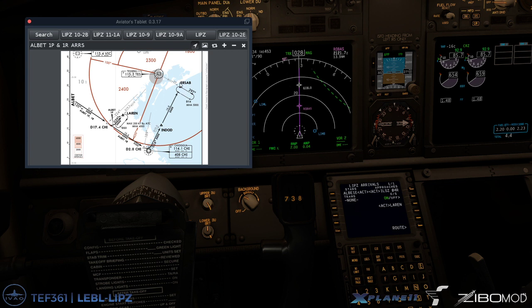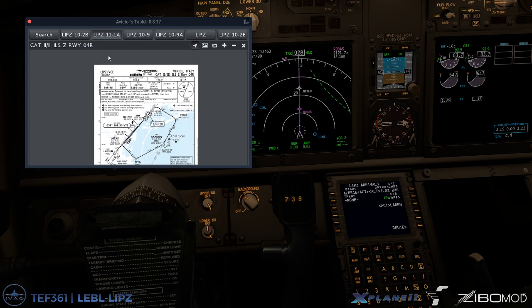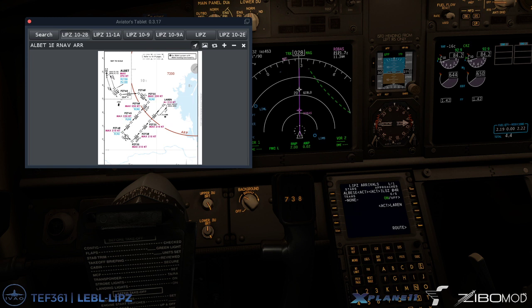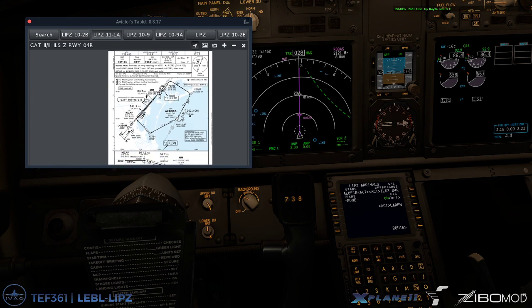So we have to be there at Albert at about 5,000 or above 5,000. That is something completely different. Oh, why not? We'll go there. Okay, this is our standard arrival. Okay, we plan with this. We stay there. It's okay. It's quite fine. Albert 1 Echo. We will come.